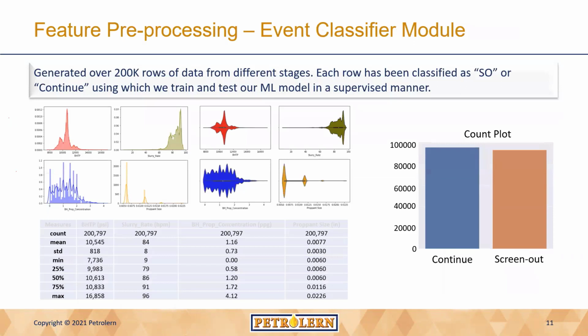For the classification module, we made sure that the features selected were well distributed. We had extensive expert opinion to classify each set of data, the actual field data, as either continue or screen out for training purposes. It's very important to have an equal number of continue and screen out examples to avoid training bias, as you can see here. It's almost 50-50 in our case.